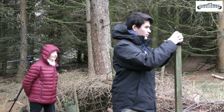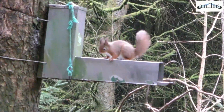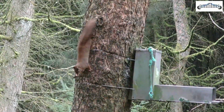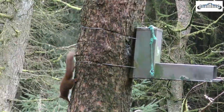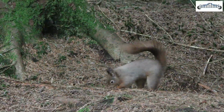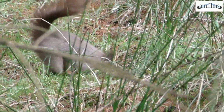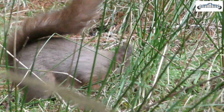If you want to visit it, it's best to contact the museum in Hawes, run by the Yorkshire Dales National Park. The squirrels bury their gathered nuts. In winter, some of the red squirrels sport a light grey coat.